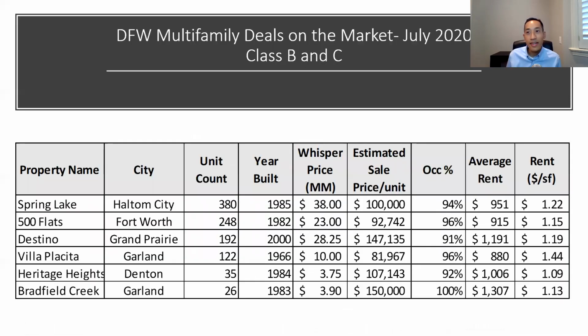These are some of the deals that have just come on the market probably in the last, I would say, 2 to 3 weeks. So people have seen collections get better in April, May, June. And so now sellers are pushing deals that maybe were on the market and now they're putting back on the market. So you can see that your class B stuff is still around 125 a door. And then some of these, the Destino is probably an A- deal in Grand Prairie, and that one's closer to 147 a door.